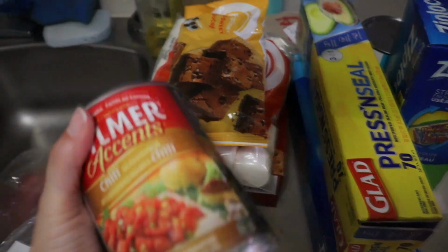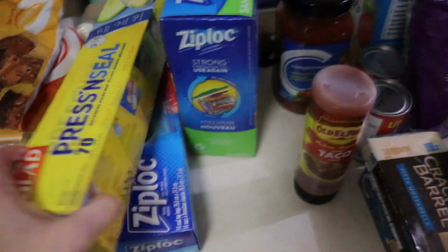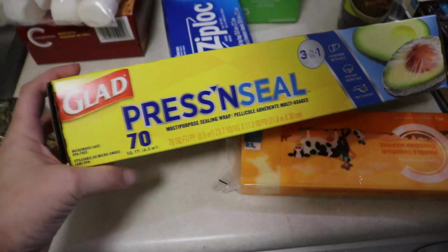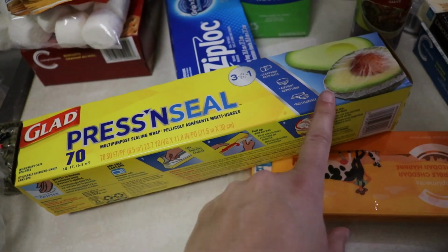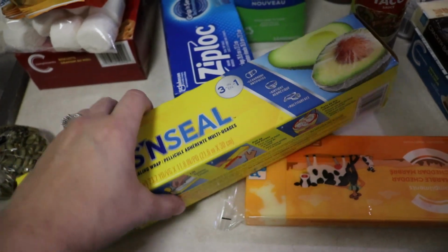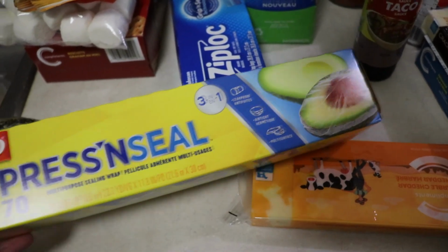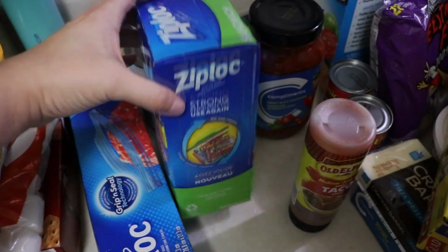And then, what do we got here? Some diced tomatoes. And then I've never used this press and seal before, but I was watching somebody else's videos and she was using it and it looked really convenient. So I just picked up the smallest pack I could find of it just to try it out. I usually use saran wrap and it's a pain to use, so I'm hoping this will be better. And then just some more Ziploc bags.